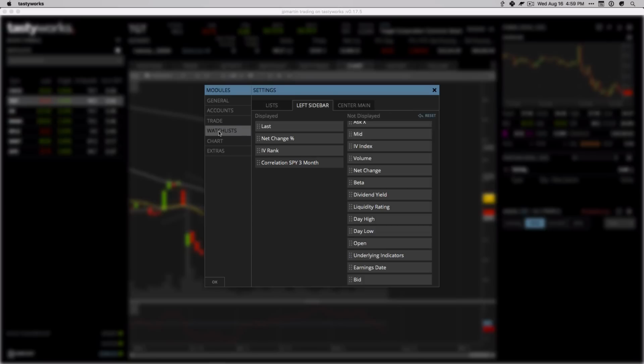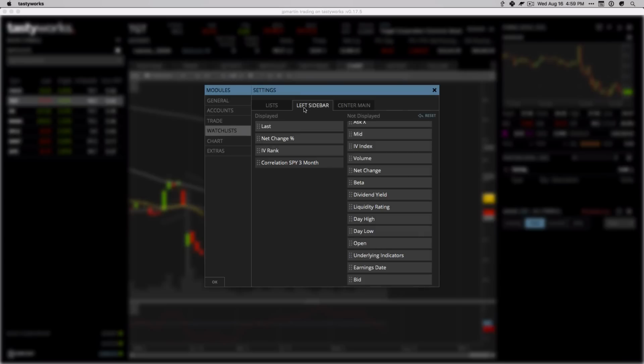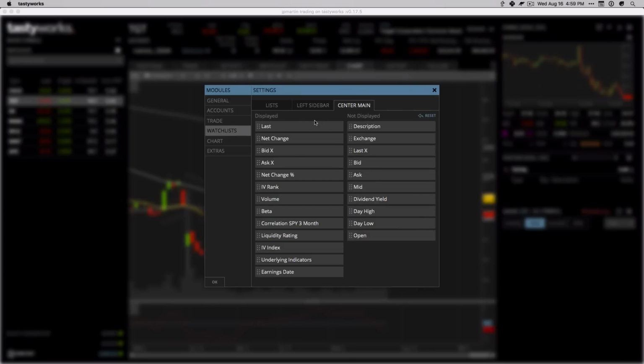Now, let's go quickly to Watchlist. We had a look at this. This is creation of the lists. This is the left sidebar, and this is the central main area where you can add as much information as you want, which is in this area here, right here.